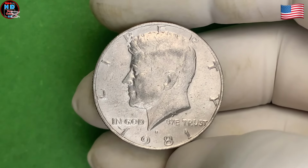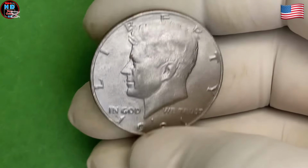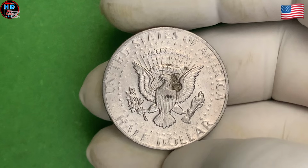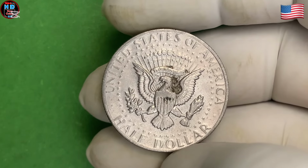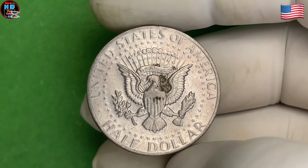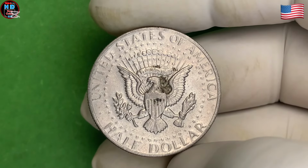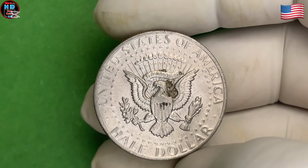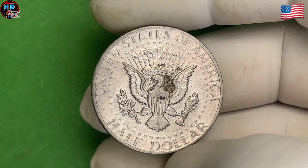condition possible. In conclusion, while most 1981 Kennedy half-dollars are worth their face value or a modest premium, there is still incredible value to be found in certain examples. The key to discovering a truly valuable coin lies in its condition, rarity, and any unique features it may have, such as being a proof or an error coin.